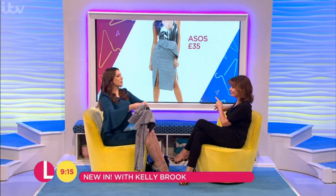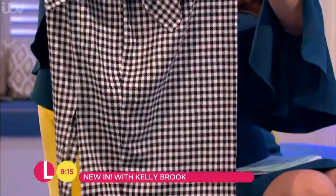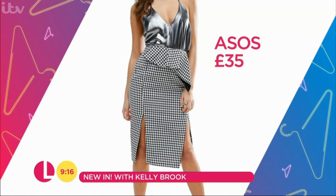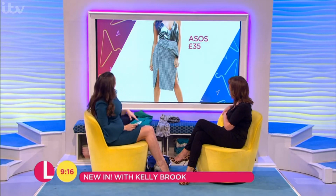We've also got this gorgeous skirt. I love this. I mean, really, who doesn't love a pencil skirt? That is just so flattering on any woman, any shape, any size. And you do have the little ruffle detail there. That's from ASOS, £35. So if you are a bit self-conscious of your belly, you can always cover up with that. I really like that. I think that's great.